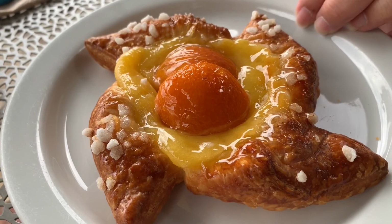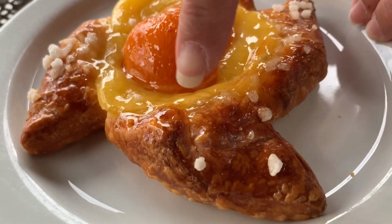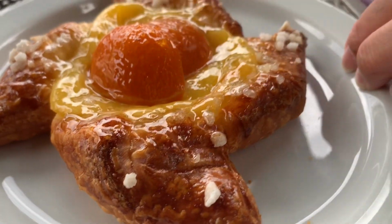This is their apricot Pinwheel. You can see there's lots of sugar. There's a little sheen on there. Oh, there is. We're going to cut it in half.